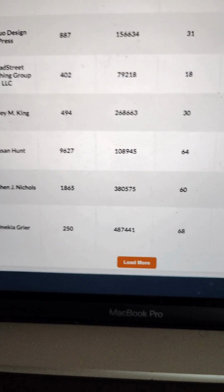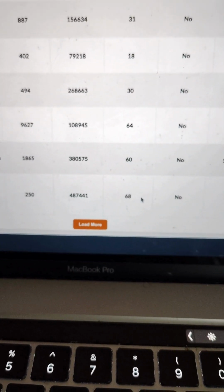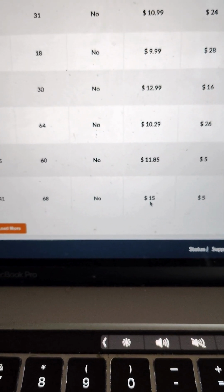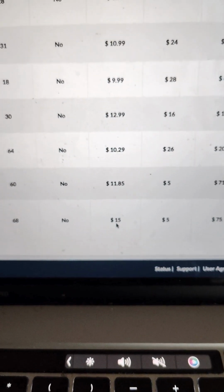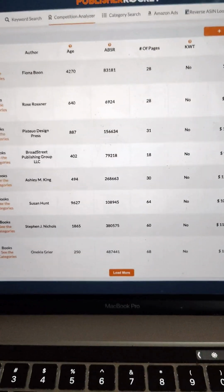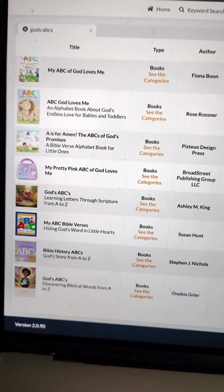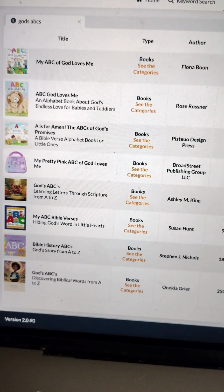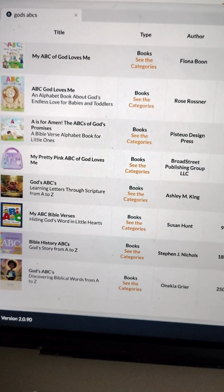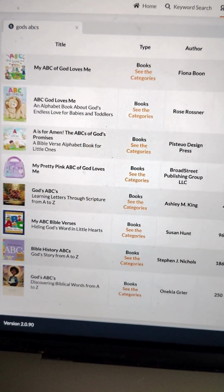Check out their book. It has been on here less than a year. They have 68 pages, so it's twice the amount of pages as mine. They're at $15, so about $2 more than me. They're making a little less as far as book sales, but that's perfectly okay, guys. This is not the only platform that I sell my books on. It shouldn't be the only platform that authors are selling their books on. You have Ingram Spark, Draft2Digital, in person, your own website, guys. You want to take that into consideration.